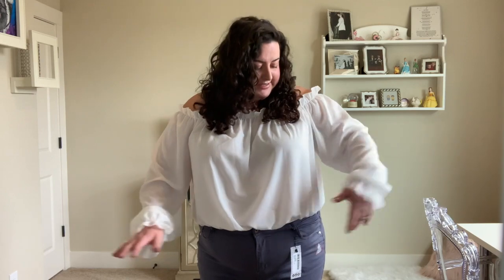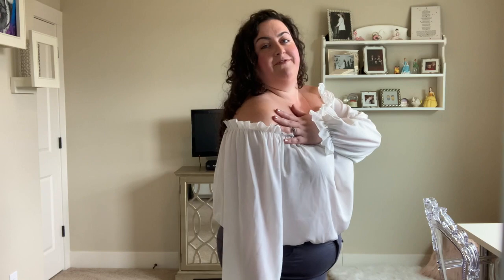So this one feels really lightweight. I did not look at the material before I put this on, but it's very, very lightweight. This would be really good in like hot weather or like vacation. It's got the off the shoulder, it's got the ruffles. It has little ruffles at the sleeves and like a ballooning kind of sleeve. It feels a little piratey. I suppose you could repurpose it into like maybe part of your Halloween look.